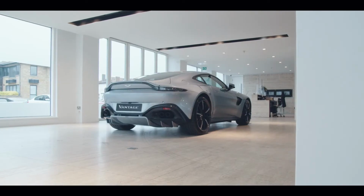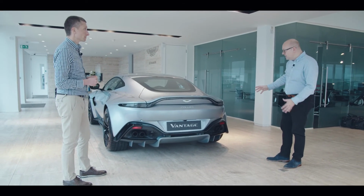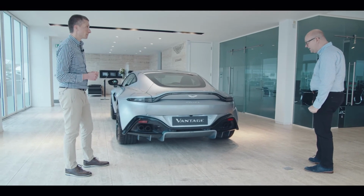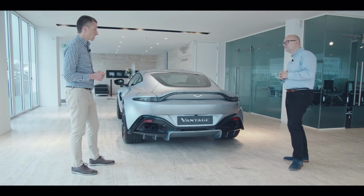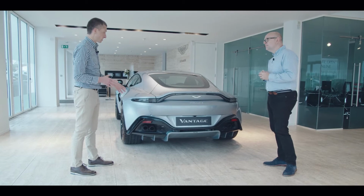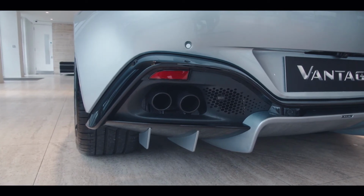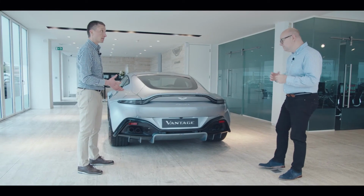One of the things I love about the exterior of Vantage is the dual quad matte exhaust protruding from the rear, looking menacing. Talk to us a little bit about the exhaust and how you can configure that. Yeah, okay, so first of all, one of the things I enjoy about an Aston is the authenticity. What I mean by that is what you see is what you get with that exhaust. That is the real size of the exhaust. They don't have a shroud on them to make them look bigger than they are. This is the size of the exhaust.